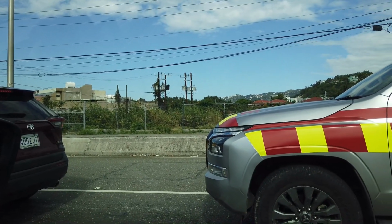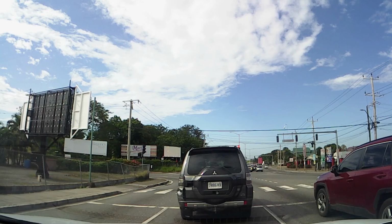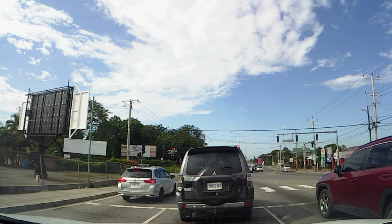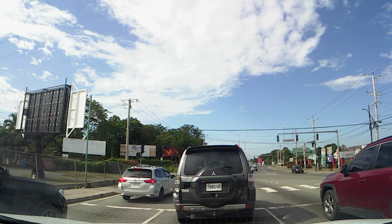In recent years, Constant Spring Road underwent a major expansion to fix the traffic issues that were taking place. Remember, it was a single lane before. Now it's a dual lane road. So the Jamaican government invested approximately 2.4 billion Jamaican dollars under the major infrastructure development program to widen and enhance the road.